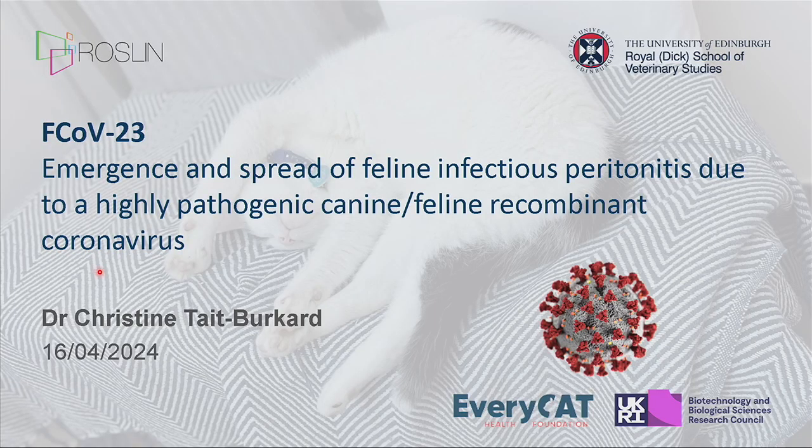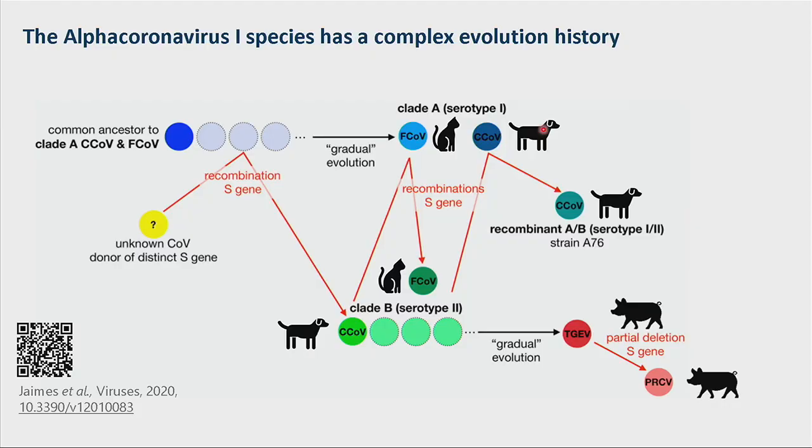So, FCoV-23: what do we know, what do we not know, and how did we actually figure this thing out? The first thing to talk about is that we're in the alpha coronavirus family, so we're not in the beta coronaviruses. It's not SARS-CoV-2, but it is a COVID. It is a coronavirus infectious disease. Technically not wrong, of course; for the general public, that doesn't make any difference.